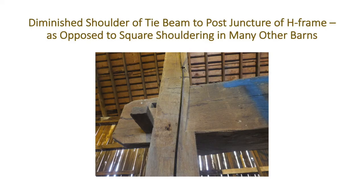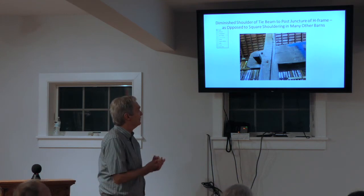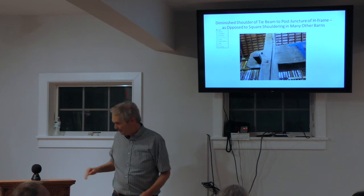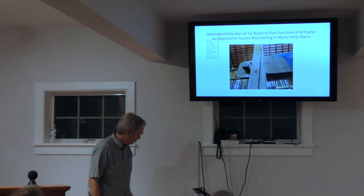Now, here's another interesting feature that you have to look at a number of barns to gain an insight into. So you have this anchor beam, the cross tie, come over. It enters the post, but look at it, it's basically flush at the top, and then it's angled off. That's called a diminished shoulder, okay? That diminished shoulder allowed weight to be taken off the tenon, so it just rests on there. And then the tenon, of course, takes some of the weight, and that shoulder takes a bunch of the weight too. Now later barns, but this is kind of a contradiction, I don't want to get involved in that too much, were square shouldered, where actually the top was squared off and then came down vertically instead of angled like that. And that's just called a square shoulder.